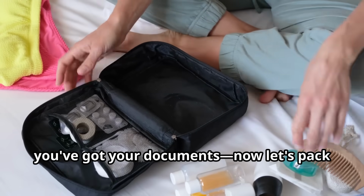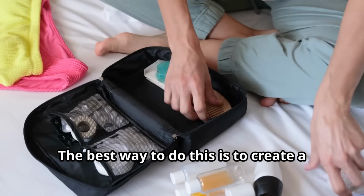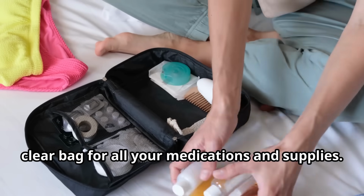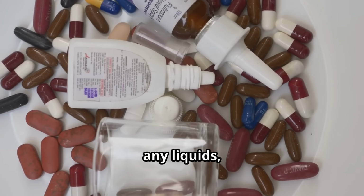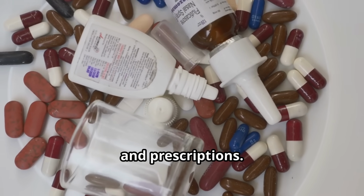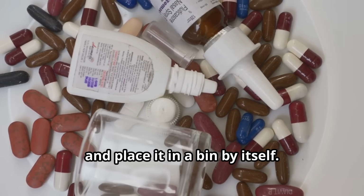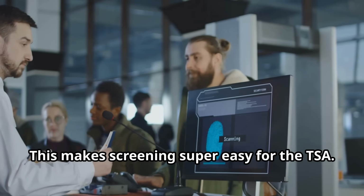You've done your research, you've got your documents, now let's pack like a pro. The best way to do this is to create a dedicated medical kit. Use a separate, clear bag for all your medications and supplies. This includes your pill bottles, any liquids, your doctor's letter, and prescriptions. When you get to security, you can pull out this one organized kit and place it in a bin by itself. This makes screening super easy for the TSA.